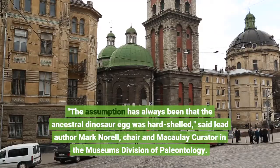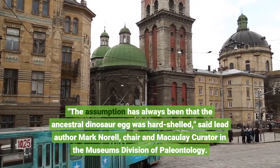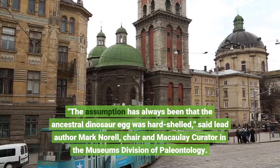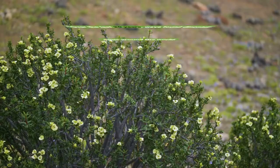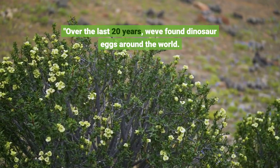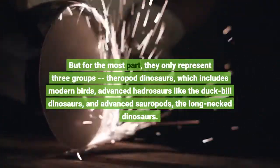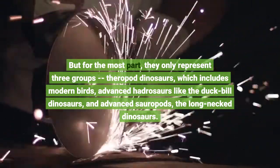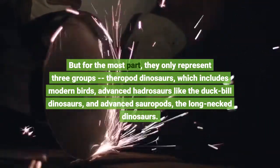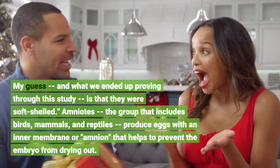The assumption has always been that the ancestral dinosaur egg was hard-shelled, said lead author Mark Norell, chair and Macaulay Curator in the museum's division of Paleontology. Over the last 20 years, we've found dinosaur eggs around the world. But for the most part, they only represent 3 groups: theropod dinosaurs, which includes modern birds, advanced hadrosaurs like the duck-billed dinosaurs, and advanced sauropods, the long-necked dinosaurs. My guess, and what we ended up proving through this study, is that they were soft-shelled.